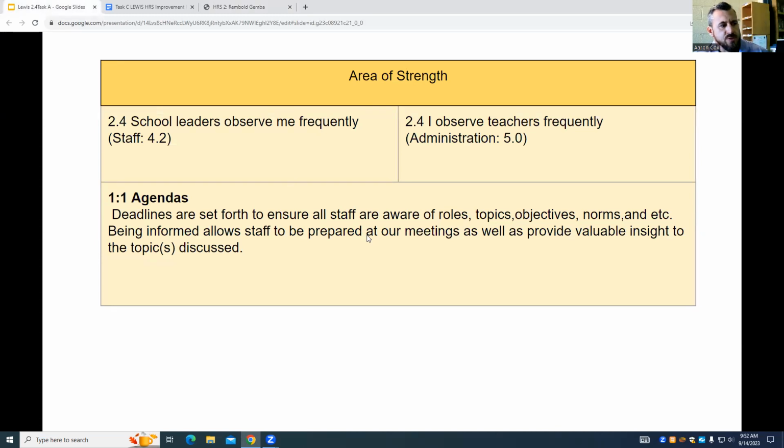Another area of strength, "school leaders observe me frequently." That was a score on average of 4.2 from staff responses. And then "I observe teachers frequently," both administrators strongly agreed with an average score of 5.0 there. Deadlines are set forth to ensure all staff are aware of roles, topics, objectives, norms, and being informed allows staff to be prepared in our meetings as well as provide valuable insight to the topics discussed.